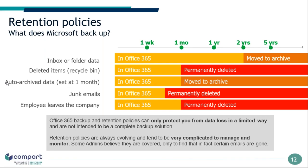While Microsoft provides a wide array of powerful services within 365, a comprehensive backup of your Office 365 data is not one of them. Now, as you can see from this particular screen, if we look at the different areas of Microsoft Office 365, inbox or folder data, deleted items, auto-archived items, junk emails, if an employee leaves the company, we're only going to have this data for a month. We've all had situations where maybe we're managing people, maybe we're working with someone on a transition of an account, and we might need an email from the past. If we don't have a backup of that individual's email, and we don't look at it within that month, that email's going to be gone.